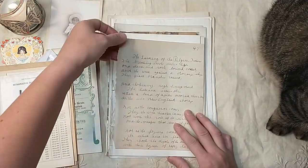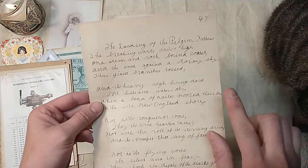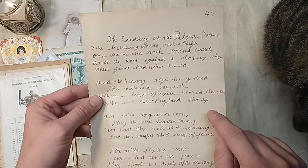Next in here, everyone gets, and this one didn't have dates on it, but I know these are at least 1920s.